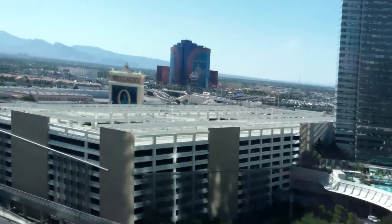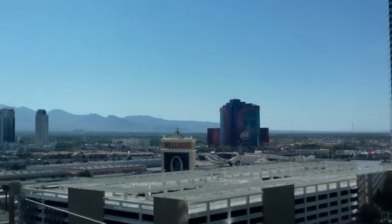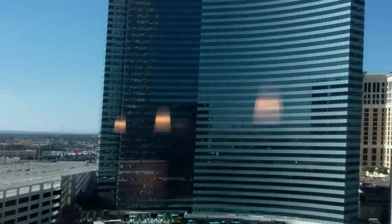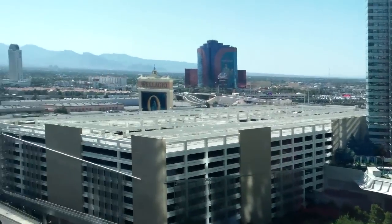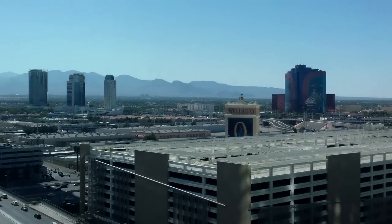But as I say, even if you get a room like this with no real special view, except for at night you get to see the Rio, you get to see palms, and it's nice. It's lit enough. Cosmopolitan is blue, and it's nice enough. But at least you get to see a bit of mountains. It's open. I love it.